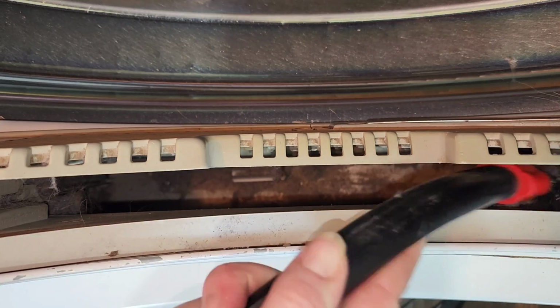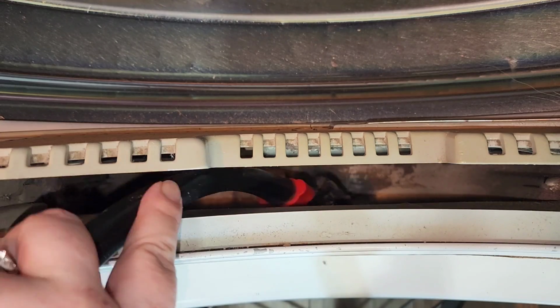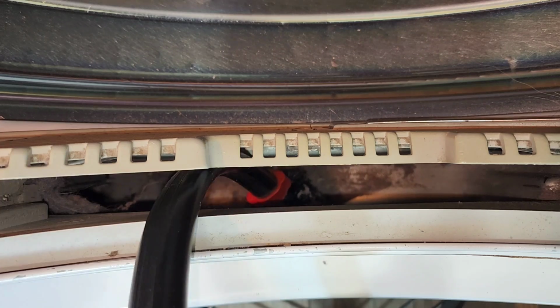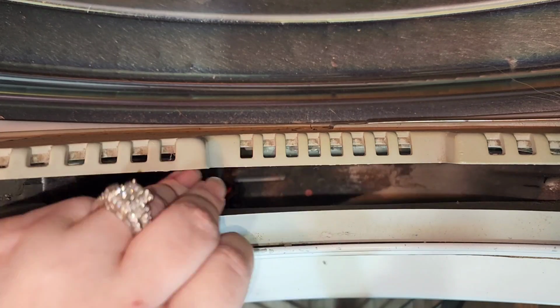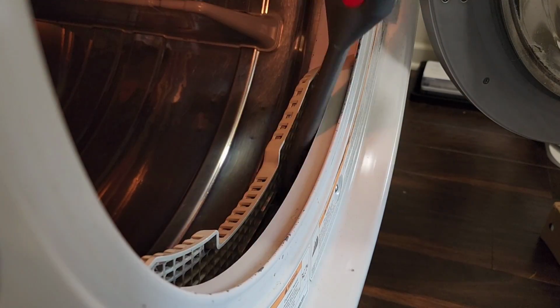So I went in with this little vacuum attachment that helps scrape up any of the lint buildup, and like I said, it attaches to your vacuum. But after doing this and still not being happy with the end result, I actually disassembled where the lint trap is to help me get in there a little bit better. It's still not 100%, but it's definitely better than what it was.